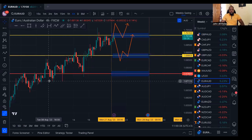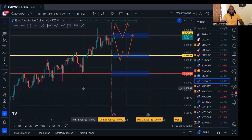Alternatively, let's see what the sellers can do. If they bring the market down lower, we could find the market coming back within this region. But also remember that a deeper pullback can end up coming all the way back to that region at the bottom right there. So also keep that option open in case the market does come in there. Could find a price action signal there, and then you could find the buys possibly working off that region there.